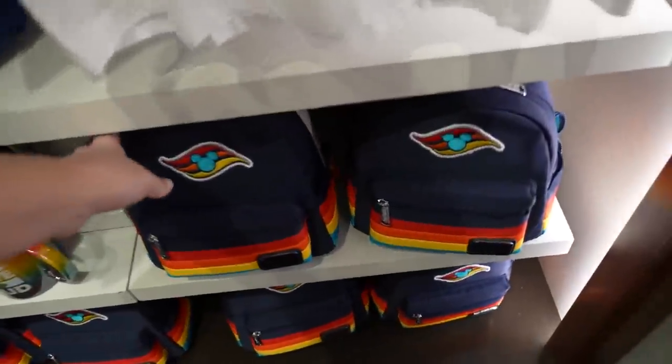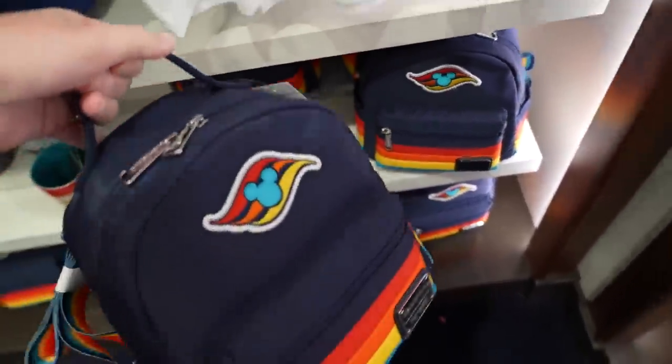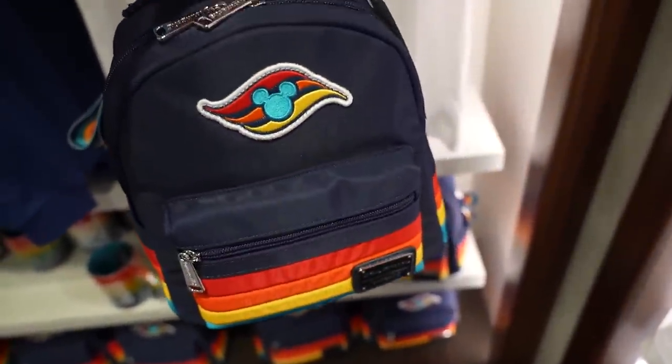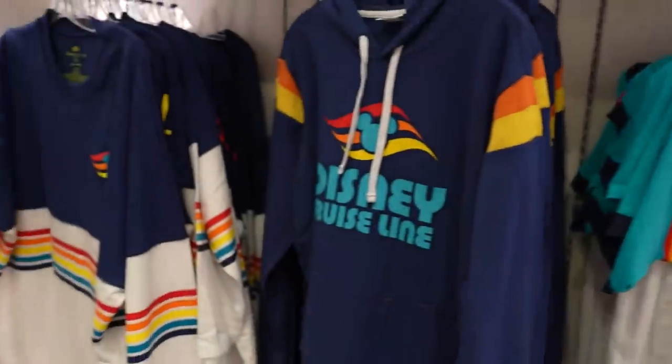Everybody is always asking about my Loungefly backpack. This is the one. This is my exact backpack that I wear all the time with the rainbow straps. You can get it here on the Wish. I love this thing. I didn't bring it this time. I should have brought it, but there you go. And they have the whole line with like kind of retro looking collection.